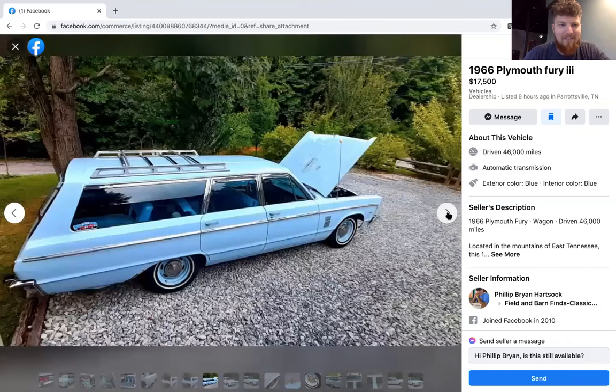Let's keep moving. All right, okay, side view here. You can see a little bit of the rust he was talking about.